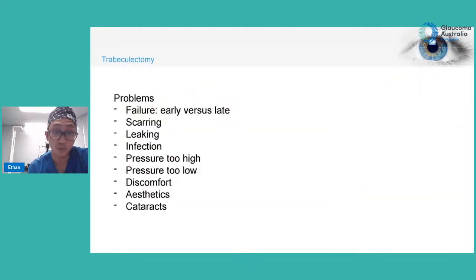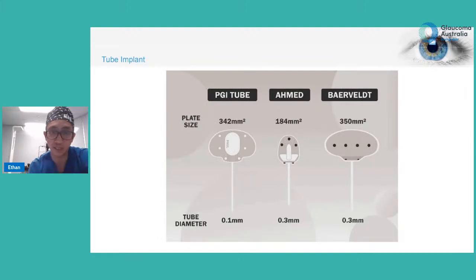And so these are just some of the problems that I spoke about earlier in terms of having a trabeculectomy, that they can scar, they can leak. Some of these can happen early in the course of the recovery, and some of them can happen much, much later. We won't go into that in too much detail because I need to move on in the interest of time.